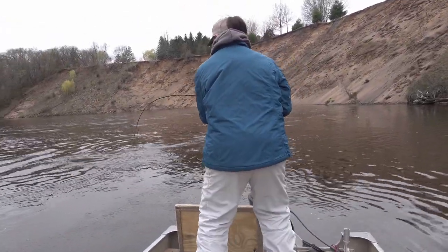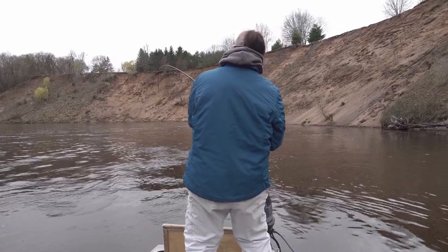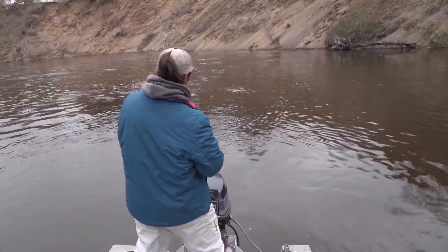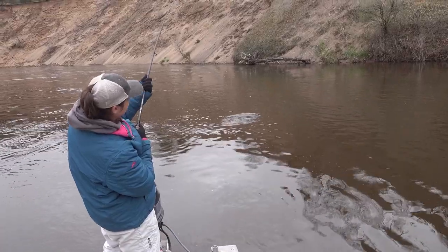I'll shut that cover. Oh my lord. We're just working on rigging up a second rod, and this one hit. Looks like a pretty good fish.